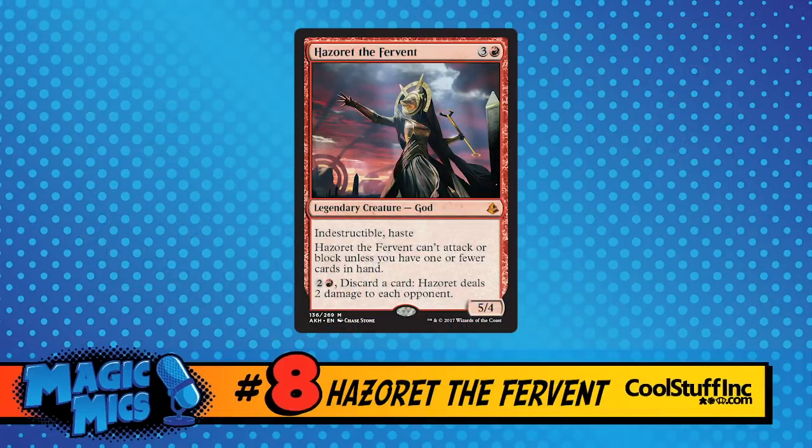It was like 500 likes and 300 retweets or something ridiculous. Right. Hazaret the Fervent is an incredible Magic card, incredibly good, and was meant to be a format all-star, and was. Hazaret the Fervent is a red and 3 generic mana for a mythic legendary god.